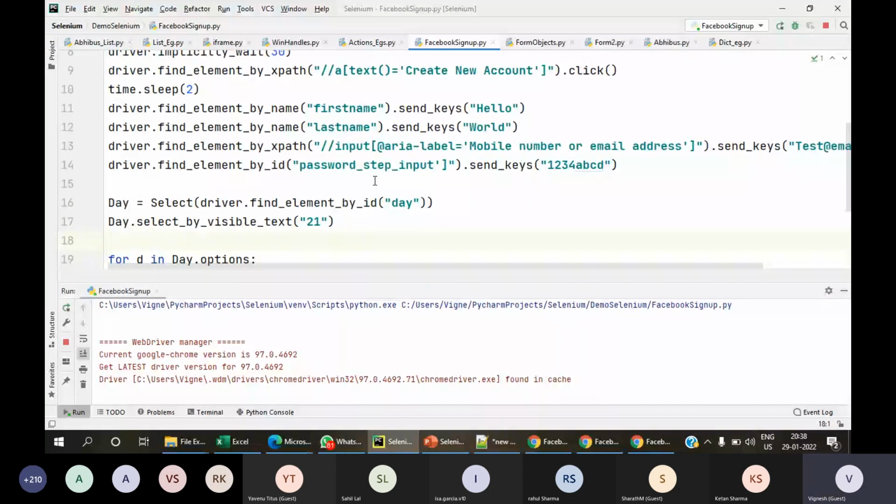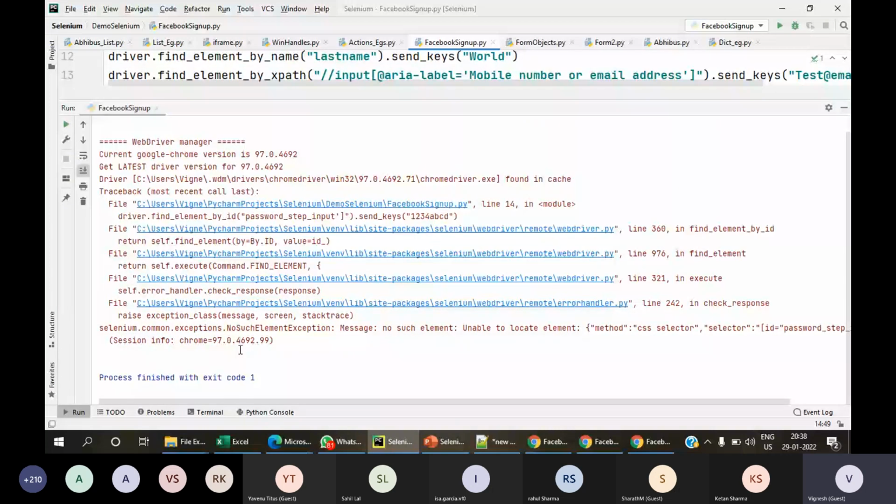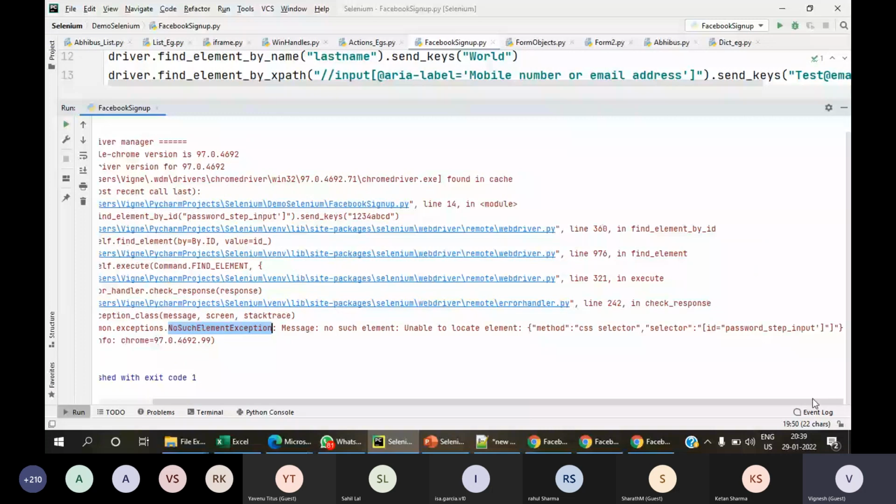Again, we have intentionally provided it wrongly, so it will look for an object, wait for 30 seconds, and throw an exception. I did this intentionally so you can see it. It will say no such element, unable to locate an element, and it will give you the line number where it is happening and the selector you are using.